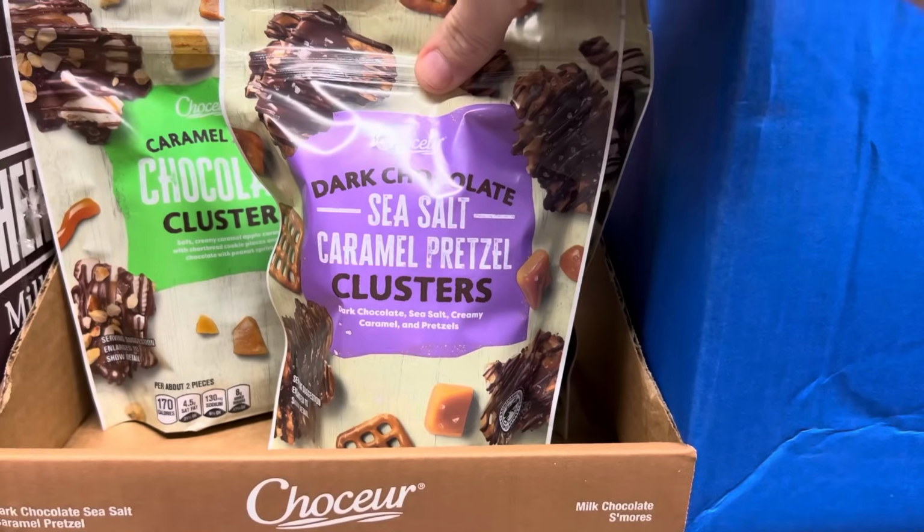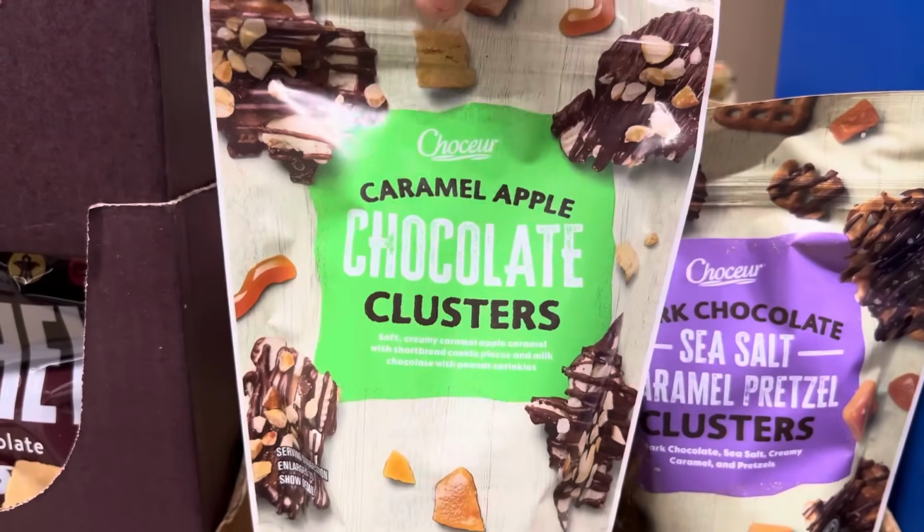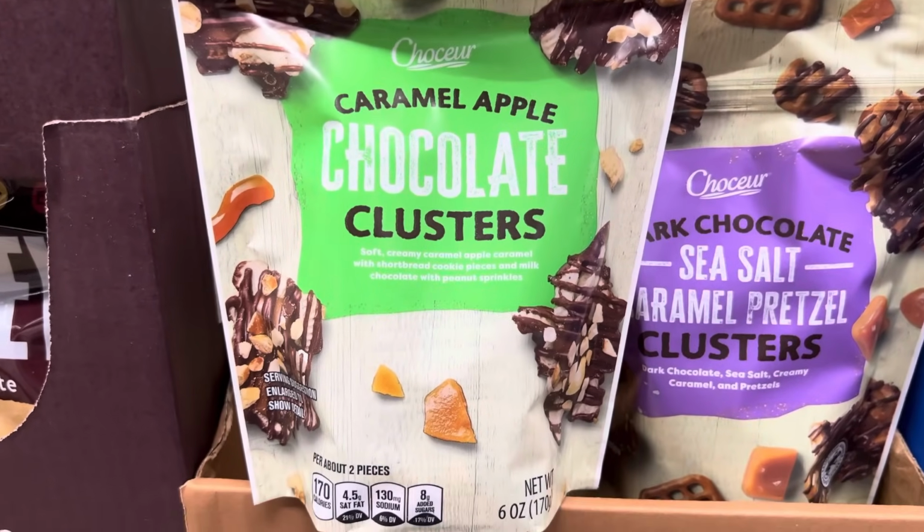Dark chocolate, sea salt, creamy caramel and pretzels. This one right here actually looks really good. Caramel apple chocolate clusters. Soft, creamy caramel apple.